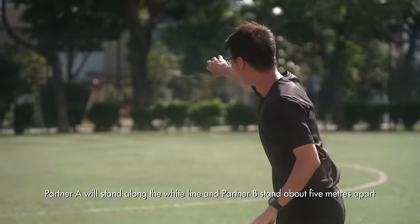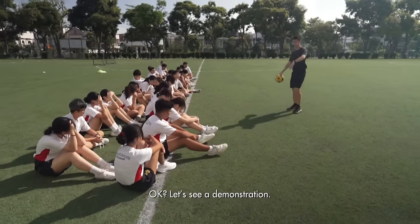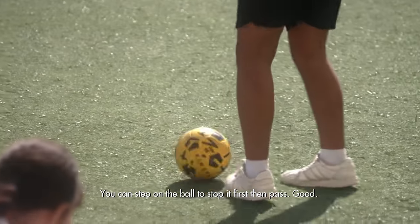Partner A along the white line, then partner B, you just stand about 5 meters apart, and then you pass to your partner. Okay, let's see a demonstration. Saifu and Jue Ming, come forward. Then you can step on the ball to stop it first, then you pass. Okay, good.